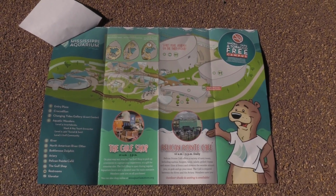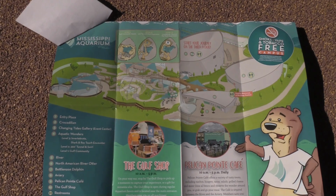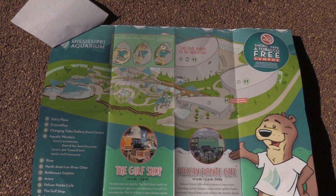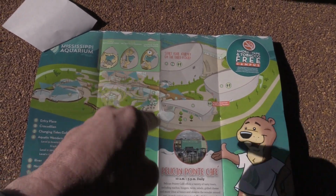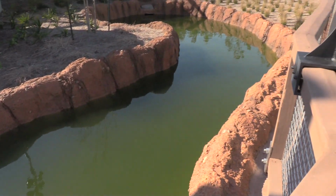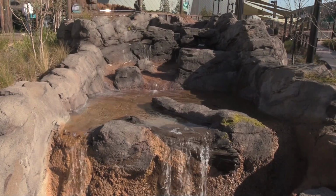Alright, so showing you the map. I said there is a mixture of indoor and outdoor exhibits. Currently I'm right here by number 6, North American river otter. We'll check out everything down here below, and then we'll move into the indoor exhibits. Alright, we've got salt marshes. The different ecosystems. Love all the rock work, waterfalls.